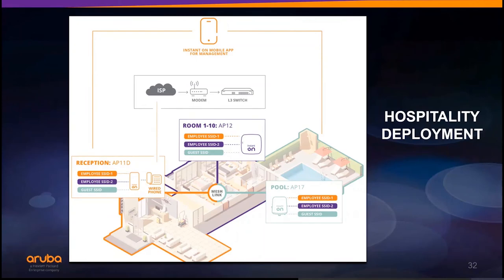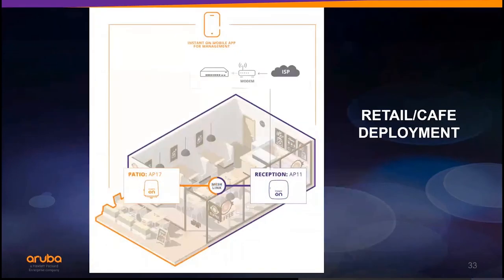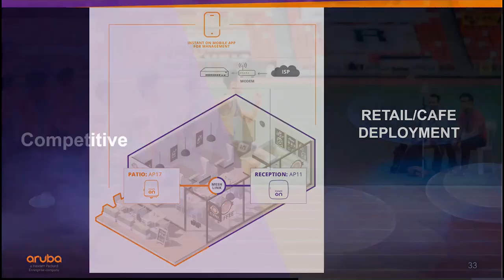And the next one is the retail or cafe deployment. It's as easy as that. For the cafes, we have the AP11 for the reception, and for the patio we have the AP17, which is also for outdoor.